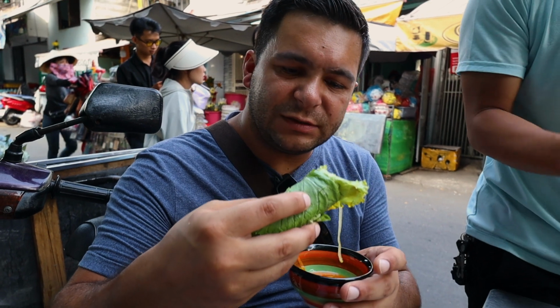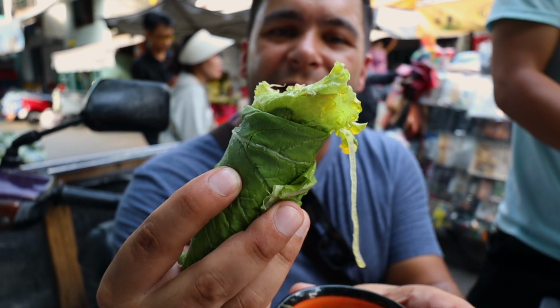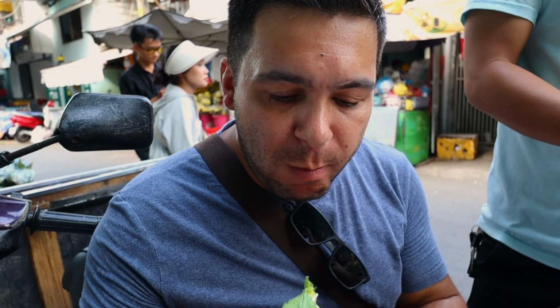So a pickled fish sauce, a bit of sugar, dip it right in there. Look at that. It smells a little iffy. Oh my gosh. It tastes better than it smells. Such a unique combination of flavors. I don't even know how to describe it.